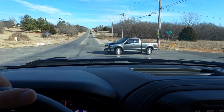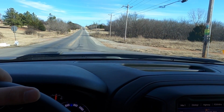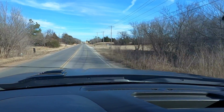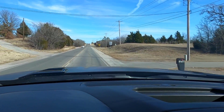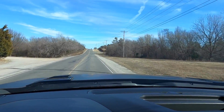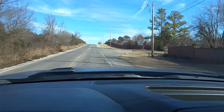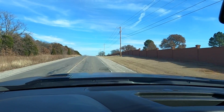It is lacking a little bit in the power department. It's got enough get up and go to keep you happy, I think. I don't think you're going to have any complaints about the amount of power or torque that it has. But for me, I feel like it really should have been supercharged. They should have put a supercharger on this or a bigger engine. But I mean, you can always do that aftermarket, right? It's a fun truck. It really is.